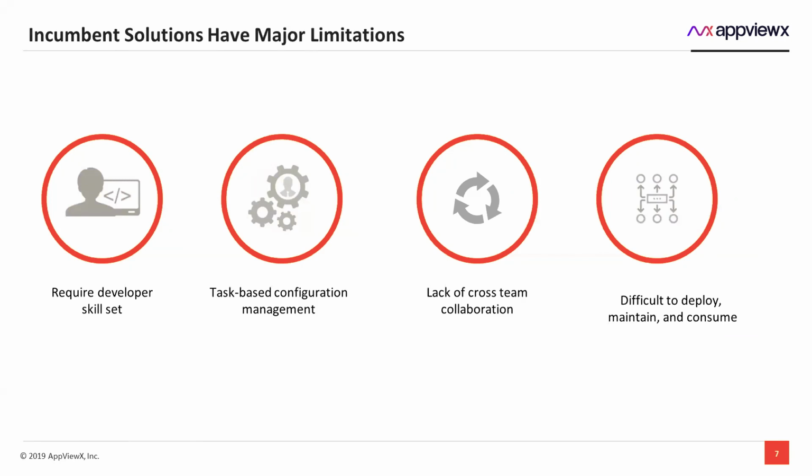Then there's the lack of cross-team collaboration. I've touched on this several times, and I often refer to it as that lost in translation effect. It's the language that is used within one organizational unit or one function of the overall IT community, and then how does that translate to the other business unit or function of the IT community. A lot of times the terms, the language, the understanding is simply not there.